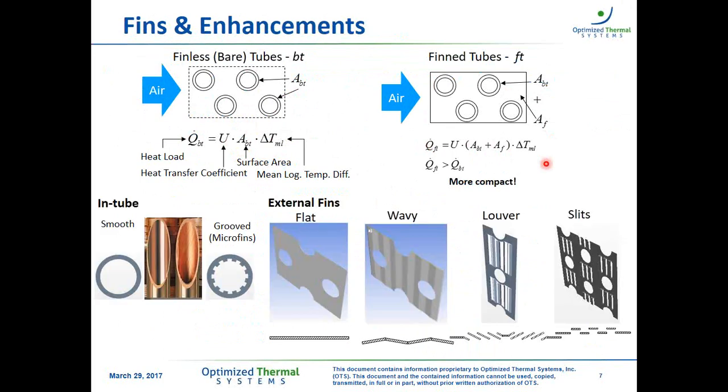On the right bottom side, we have the most common external fins. We have flat, wavy, louver, and slits. And on the left-hand side, we have in-tube, the most common tubes, which are smooth and inner grooved.